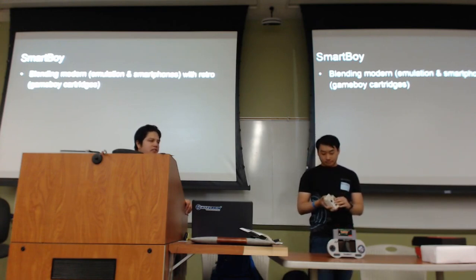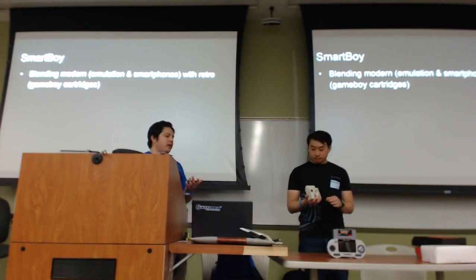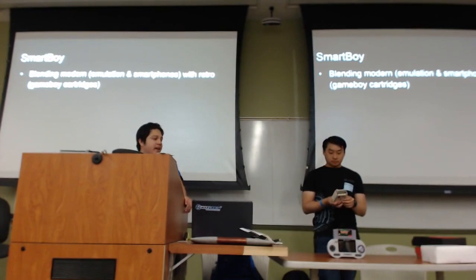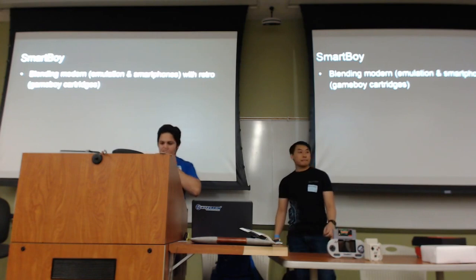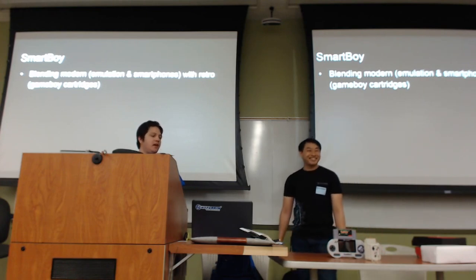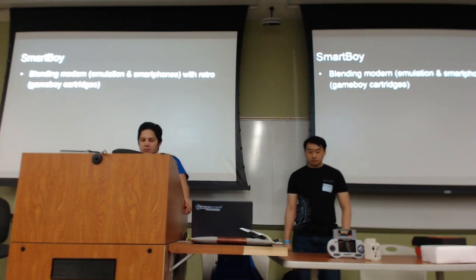There have been other smartphone peripheral attachments that would completely encapsulate the whole device, but we are the first ones to combine both original hardware and a gamepad built in. So as Steven said, the SmartBoy is blending modern with the most advanced smartphone you can go buy, the S8, with Type-C. We definitely wanted the most recent phone, so Type-C was the go-to choice.